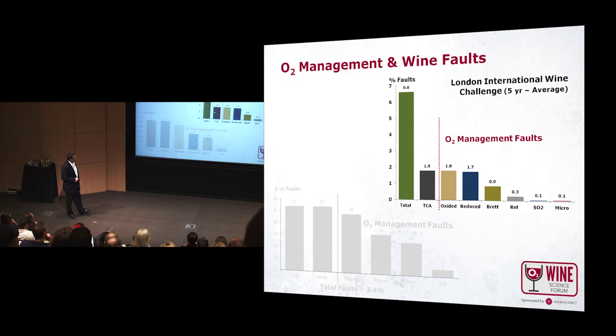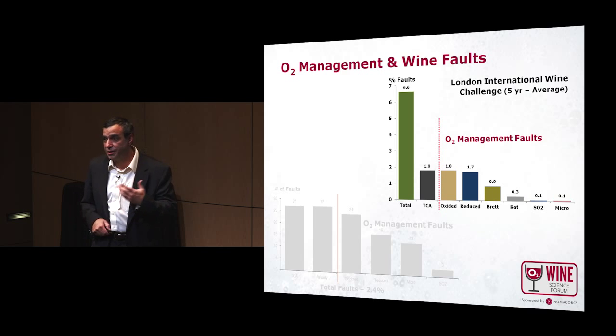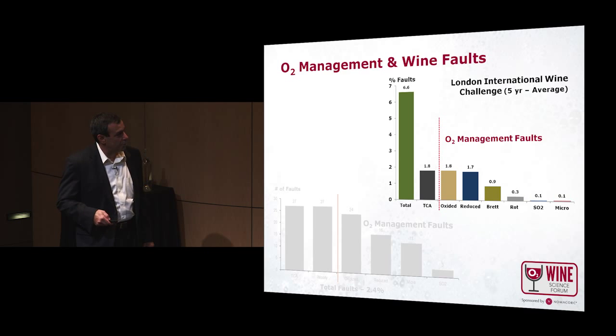But really, the purpose of this slide is to point out the oxygen management related faults. We always see oxygen management issues account for a majority of the total faults, and they don't receive the same level of attention as other faults like cork taint. I point out here that reduced is something interesting, and that's on the rise in London associated with screw cap use. The same rule applies here as with natural cork: roughly 45% of the wines were under screw cap, so the amount of wines showing signs of reduction was over 3%, in the same range as cork taint. Okay, so that's the London Wine Show.